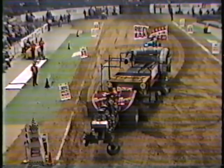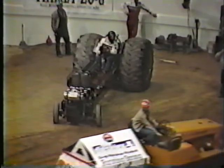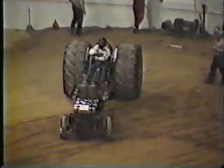Of course, the pull will count. It doesn't matter what happens out there breakage-wise. They'll probably need a forklift to get him off. And here it is. It's 220 feet and 6-tenths of an inch. And that's good enough to put him in third place. Ronnie Reed. Well, Mark Hare is getting ready to pull out the track, and we'll watch this Buckeye puller here in just a moment.